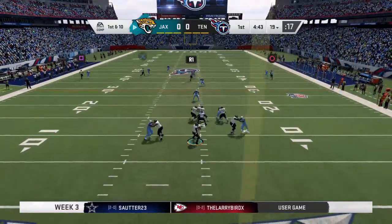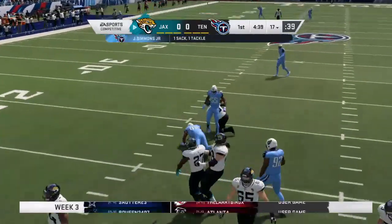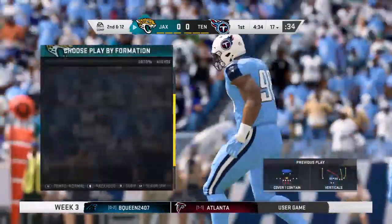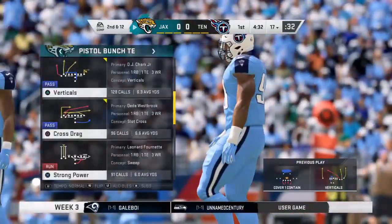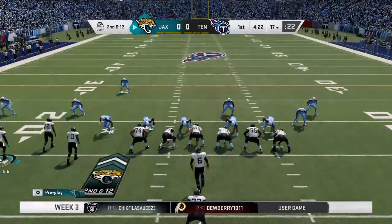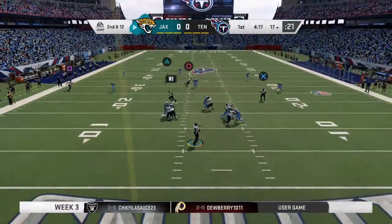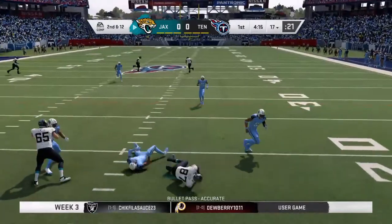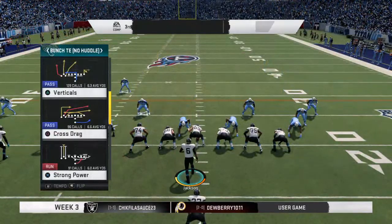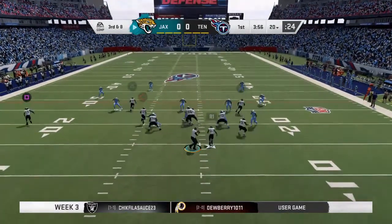First and 10, it's Jackson. And he can't find anywhere to go with it, and he goes down. Jeffrey Simmons, he's the culprit, dropping him for a 2-yard loss. They'll come up after the sack on a 2nd and 12. Jackson now. Brought in here by Tyler Eifert. And this will be a pickup of 4 here, up to their own 20. 4 yards on the completion, and it sets up a third down.